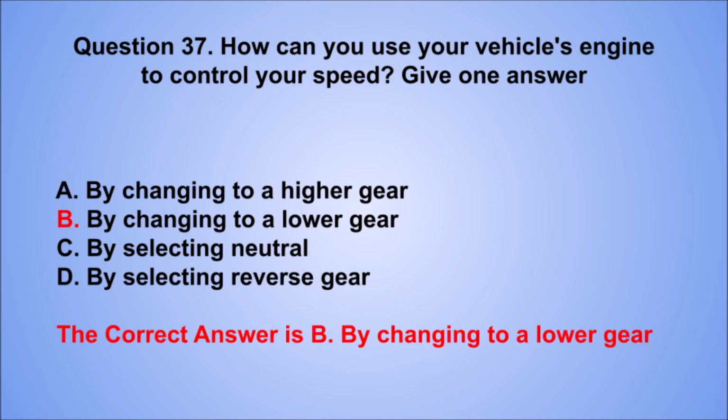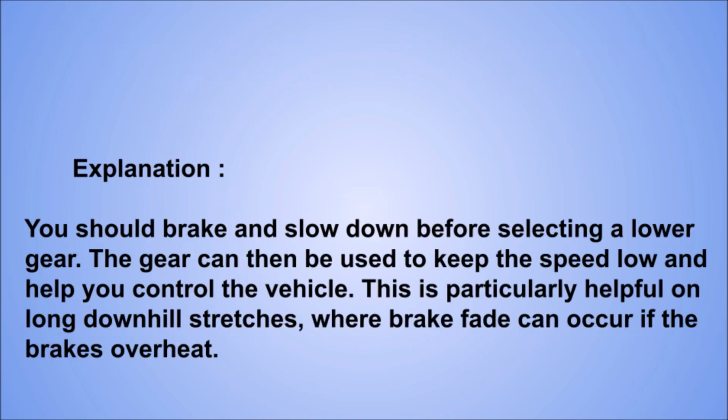By changing to a lower gear. Explanation: you should brake and slow down before selecting a lower gear. The gear can then be used to keep the speed low and help you control the vehicle. This is particularly helpful on long downhill stretches, where brake fade can occur if the brakes overheat.